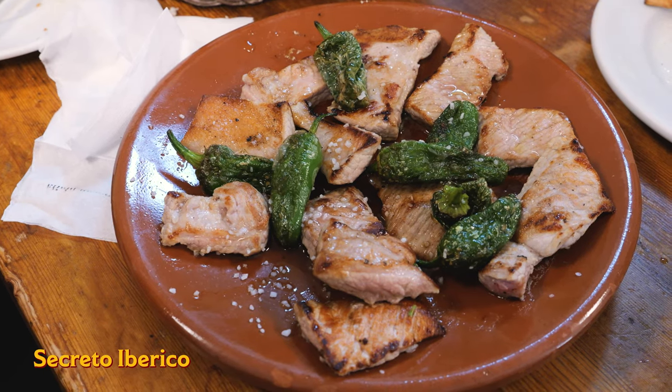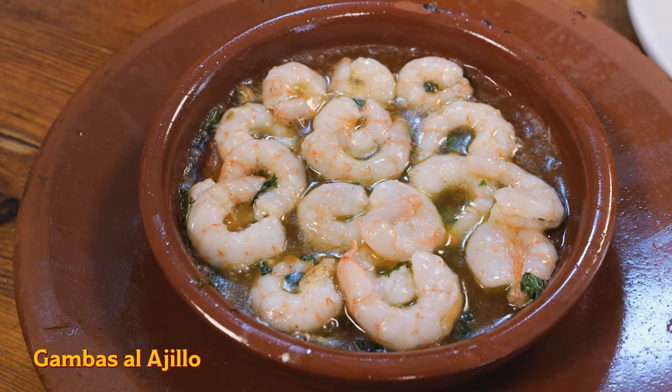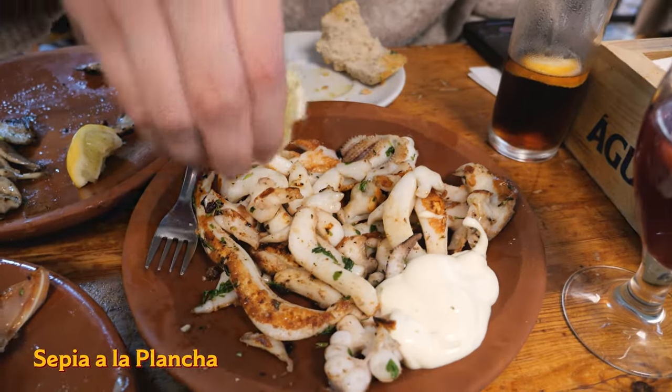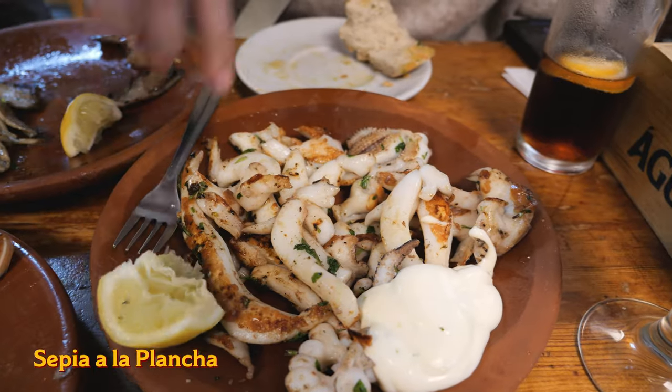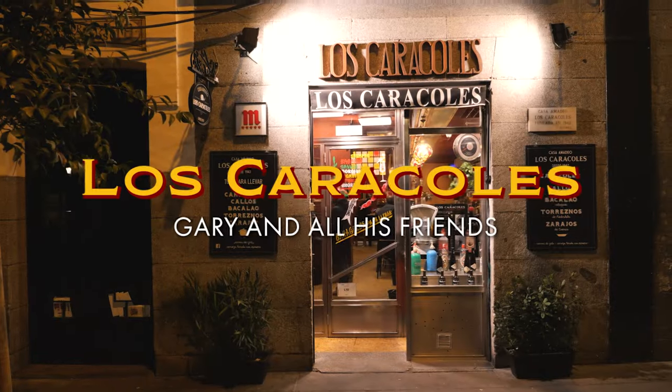and green peppery punch, classic and garlicky gambas al ajillo, and these gorgeous cuttlefish with a dash of addicting alioli sauce. Wash down these tapas with a refreshing glass of sangria, then you've got yourself a quintessential Madrid tapas experience.